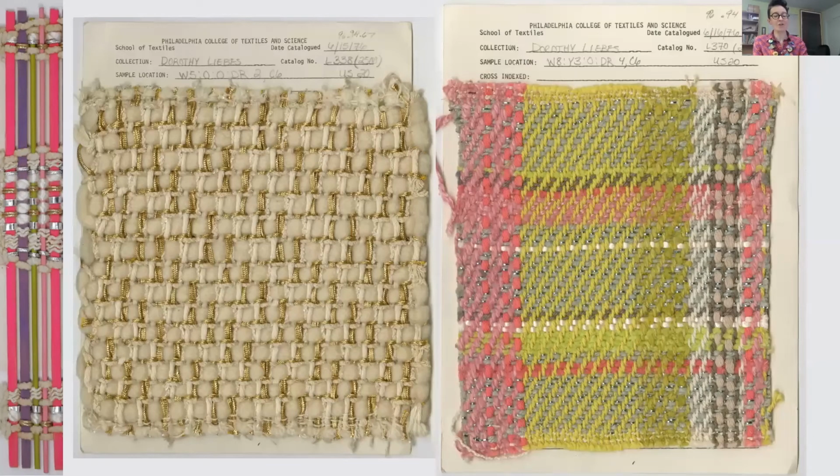The pieces in our Dorothy Liebes archive are hands down our most requested pieces. I bring them out multiple times a semester because once the students learn about them, they can't get enough. It's her use of unconventional materials that I think really catches their attention, as sustainability has become a huge part of fashion and textiles recently. Liebes's pieces show that using what you have around you, whatever it might be, can result in really beautiful fabrics. And I think Liebes would be thrilled that her textile samples are still inspiring students 50 years after her death.